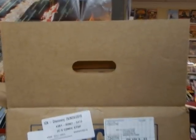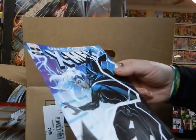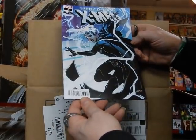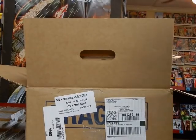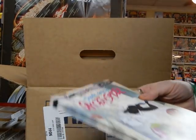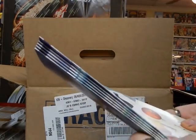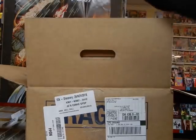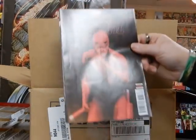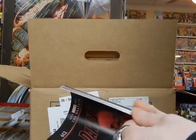Okay, we're back. UPS dropping off some reorders. We've got the variant cover on X-Men 3. We got the regular covers on Spider-Gwen, which now they're calling her Ghost Spider. That's her new name. She is now the Ghost Spider. Death of Daredevil, issue number 612, finale, so it means I'll probably start Daredevil over at number 1.